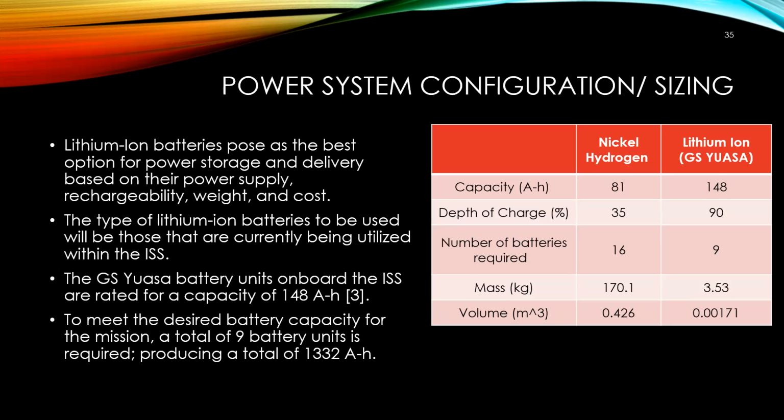For the type of batteries that we'll be selecting, I did a case study between nickel hydrogen and lithium ion. From the different parameters of both batteries, lithium ion seems to be the best option in terms of capacity, depth of charge, batteries required, mass, and volume. When it comes to cost, nickel hydrogen is the cheapest option, but since we're using fewer lithium ion batteries than we would need from nickel hydrogen, that cost offsets. So we would need 9 of the GSU batteries on board the spacecraft, which each have a capacity of about 148 amp hours. With 9 batteries, this increases our total capacity to about 1,332 amp hours, which is more than what we need.